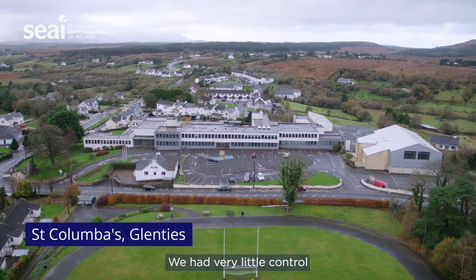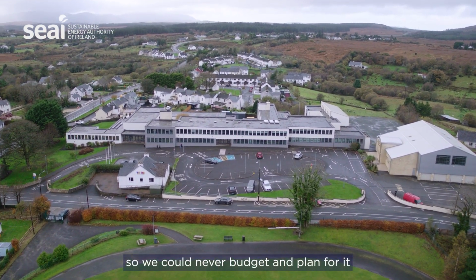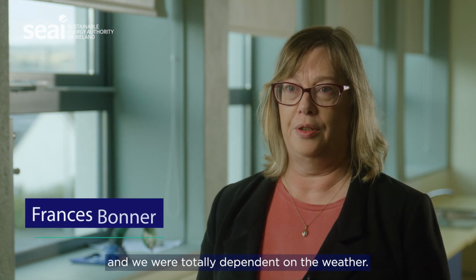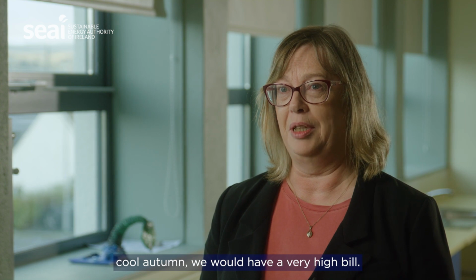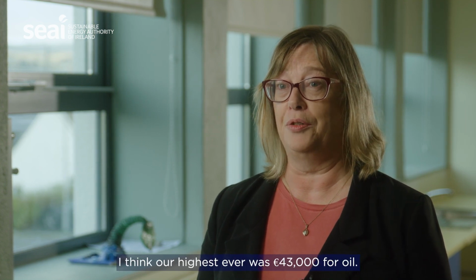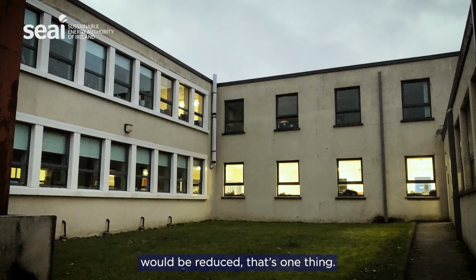We had very little control over our energy expenditure in the school, so we could never budget and plan for it. We were totally dependent on the weather, so if we had a very sharp winter, a cool autumn, we could have a very high bill. Well, I think our highest ever was 43,000 for oil. Our hopes were that the energy bills would be reduced.